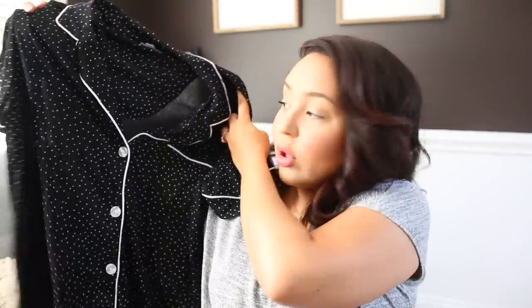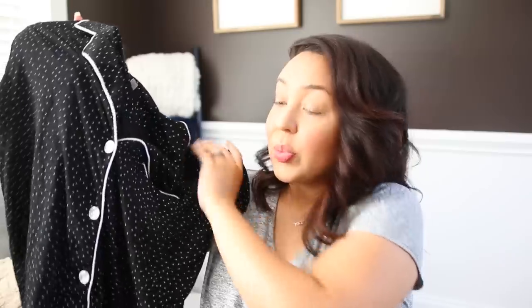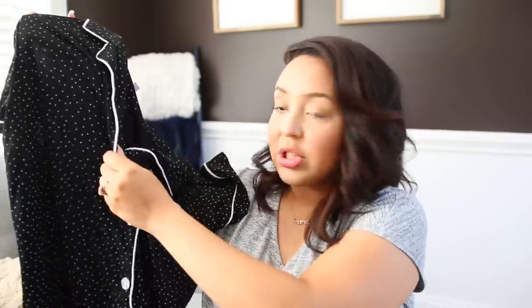These are just the regular button down ones, and these are super easy to nurse with because you can just easily button down the front of them. And those are something that I can wear for a long time after. And those just come with the capri bottoms.